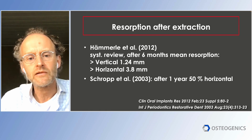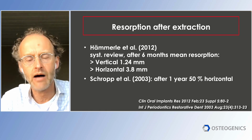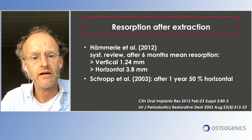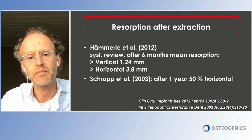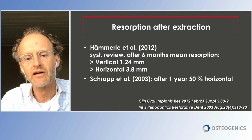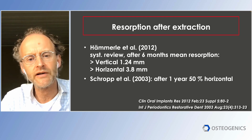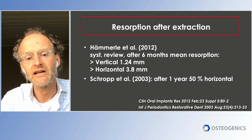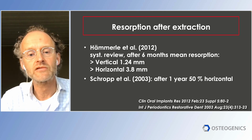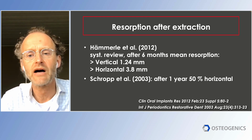And if we look at reviews, this is of course backed up with literature, like the review from Hammerle in 2012, a systematic review, and they looked after extraction, just plain extraction, after 6 months, what kind of mean resorption you can expect. In vertical direction it is 1.2, and in the horizontal direction it is more, 3.8. And Schropp shows in 2003 that after 1 year, you have horizontal resorption of about 50%.